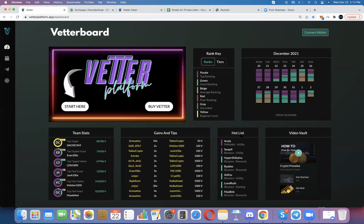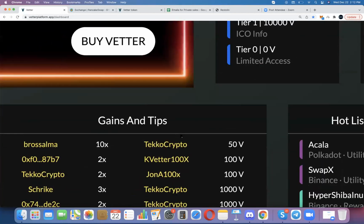Then I also just want to mention, there will be tutorials everywhere. You'll see a question mark up here, like where it says rank key, and a question mark up here where it says tier key. You'll see a question mark here where it says gains and tips, right here.